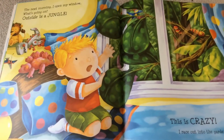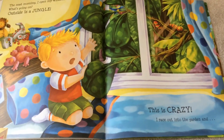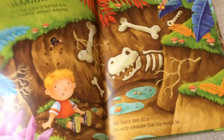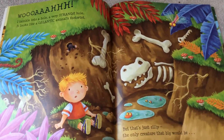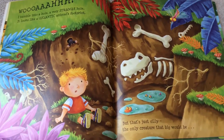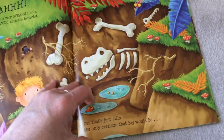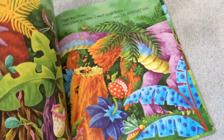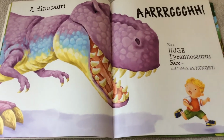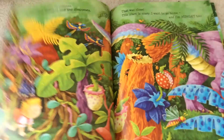The next morning, I open my window. What's going on? Outside is a jungle. This is crazy. I race out into the garden and... Whoa! I tumble into a hole, a very strange hole. It looks like a giant animal's footprint, but that's silly. The only creature that big would be a dinosaur. Ah! It's a huge Tyrannosaurus Rex, and I think it's hungry.